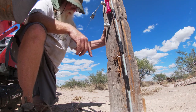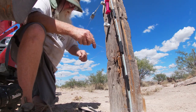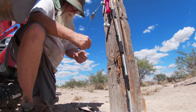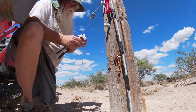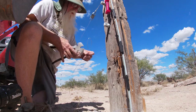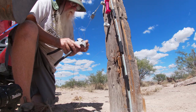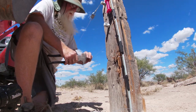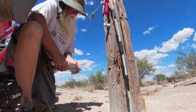Now, I don't just hook the wire to this. First thing I got to do is I need to make a loop in the wire, and where the fence pliers are nice is they do have a spot to just grip the wire. So I can give it a good few turns, little twist here.